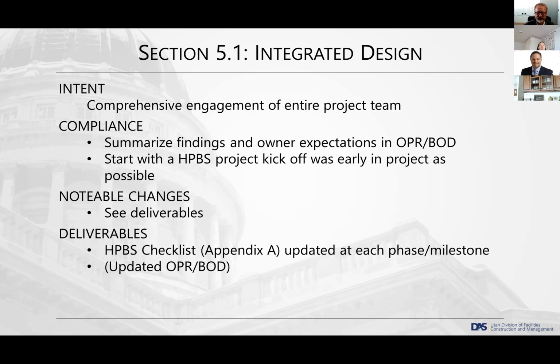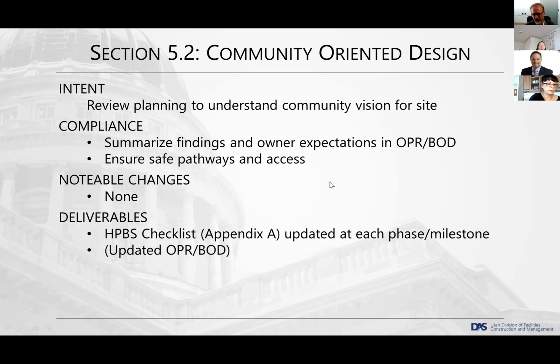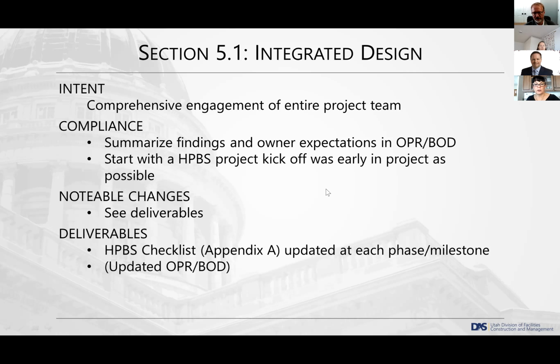I'll of course be promoting this from inside with our own project managers, but we'll want to be holding meetings to start establishing the OPR and basis of design documents right off the bat. We'll probably, even if we have a feasibility study, want to at least discuss some of these things and engage very early. And then the deliverables, like Sarah mentioned before, and you'll see this throughout, are that checklist A, and then updating of the OPR and BOD documents at each phase of the project.